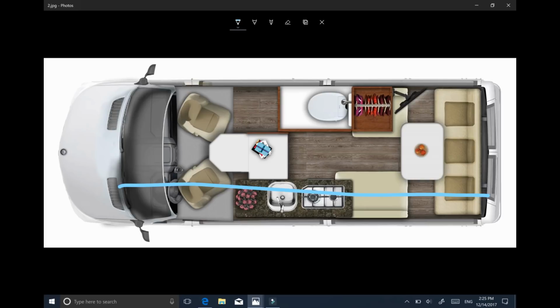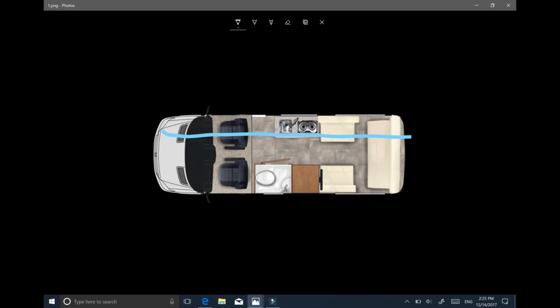Now, this is the first difference between the two layouts. You'll get people on both sides of the camp, no pun intended, that prefer having the kitchen and ergo the openness on one side versus the other. Now, I've had both. I've had it where my kitchen's behind the driver's seat, and I've had it now with the Ascent where the kitchen is behind the passenger seat. My preference is to have the openness behind the passenger seat.